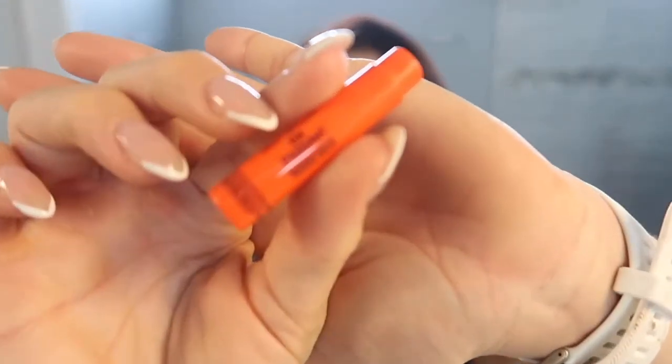So this next one we're going to smell is En Passant. Again, showing you guys the bottle for no good reason other than to just show you the bottle. And we're gonna go ahead and spray this. This one's supposed to be more like a springtime scent. Okay, this is like so beautiful.